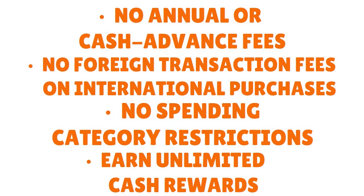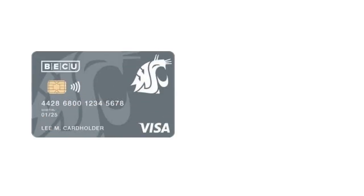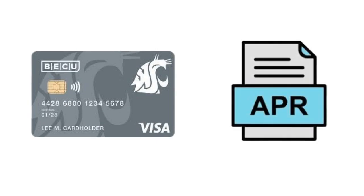The second card actually is called the BECU Business Low Rate Credit Card. And again, this card is also no doc, low doc. And this card is really fantastic because you have a low APR and you have the same benefits that you had with the first business credit card. Fantastic.